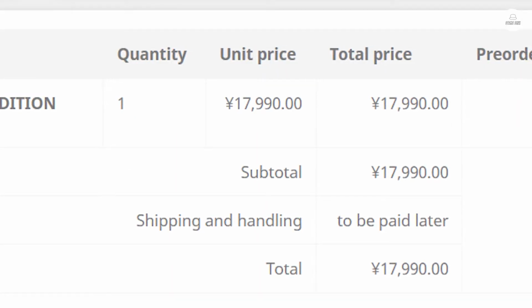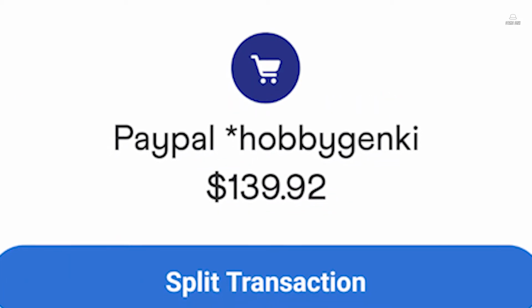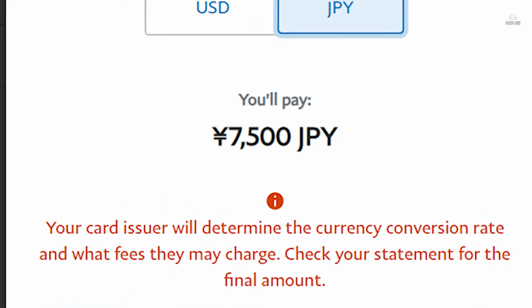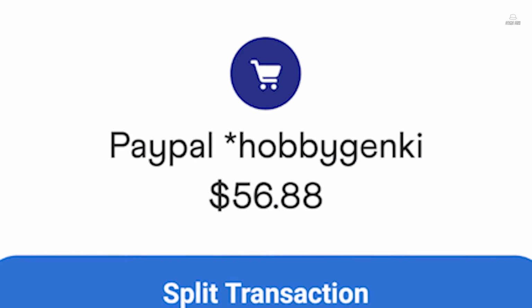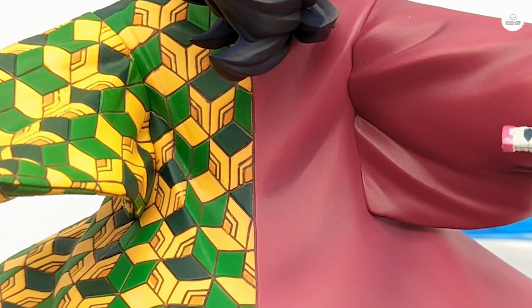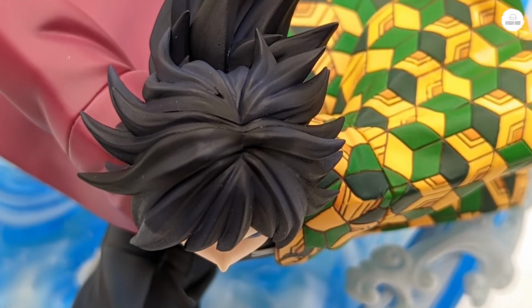The figure price was 17,990 yen, which comes out to be $139.92. For the shipping for FedEx, it was 7,500 yen, which came out to be $56.88. Altogether, the total was 25,490 yen, which comes out to be $196.80. That is what I paid for this figure.